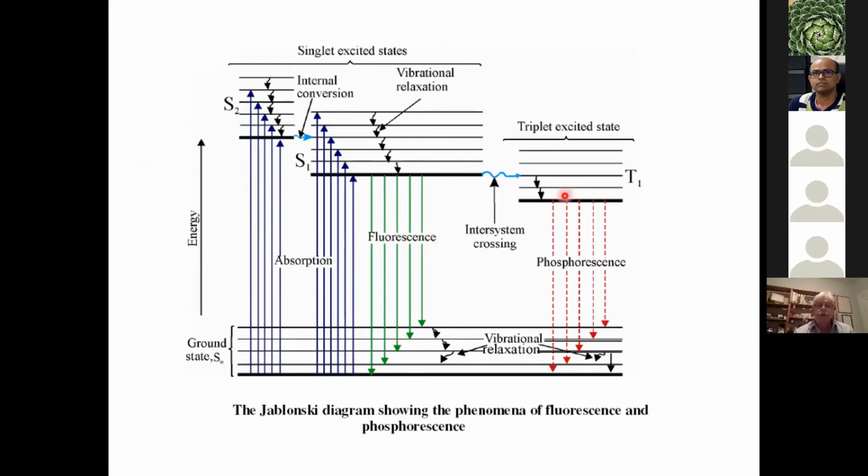And again, from the triplet you can relax down to the ground singlet state by emitting another set of photons, and that process is referred to as phosphorescence. So this should give you an idea that intersystem crossing is a spin forbidden transition. Hence, phosphorescence is a delayed process compared to fluorescence. So first you'll have fluorescence, and then phosphorescence. Now you can modulate both with respect to certain characteristics of the molecule.